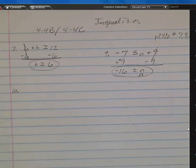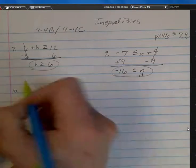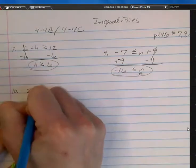Number 10 on the bottom of 246 says, a story problem. Remember, one of our I cans is, can I understand it in terms of the situation? This is it. An elevator can hold 2,800 pounds or less. So it can hold this many pounds or less.